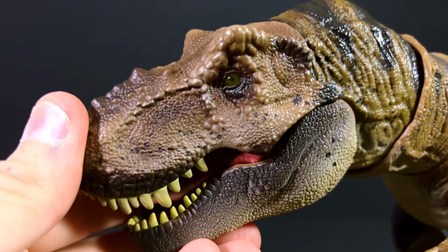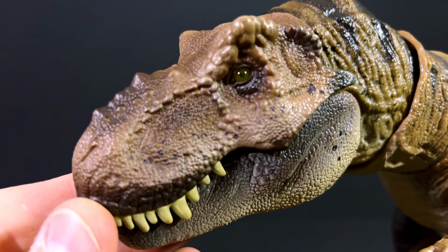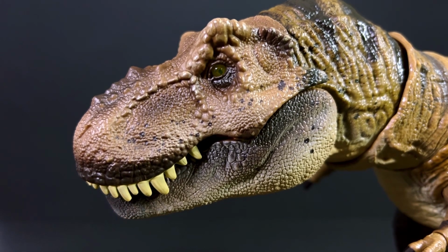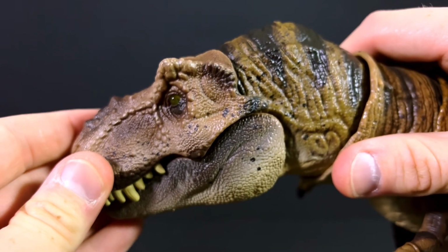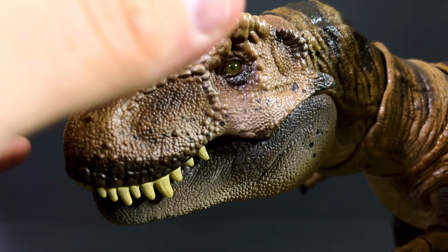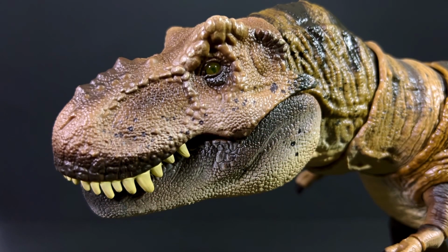I don't know if perhaps they worked with ILM like they usually do to get their most detailed render of what they had in their system for Rexy, and they just kind of went from there, or if some of the computer sculptors at Mattel were looking at the original Stan Winston maquette and did a little bit of their own interpretation of it. I can't really say for sure what exactly this is, but whatever it is, it's as accurate as I think you can possibly get. You can see all of this incredible bone structure here, all of these little bumps throughout the skin, which I think is probably the most impressive part of the head.